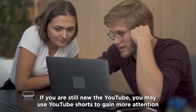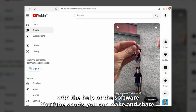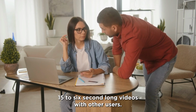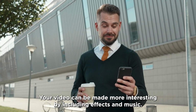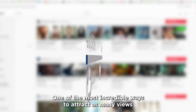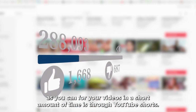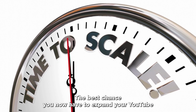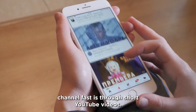If you are still new to YouTube, you may use YouTube Shorts to gain more attention. With the help of the software YouTube Shorts, you can make and share 15 to 60-second long videos with other users. Your video can be made more interesting by including effects and music. One of the most incredible ways to attract as many views as you can for your videos in a short amount of time is through YouTube Shorts. The best chance you now have to expand your YouTube channel fast is through short YouTube videos.